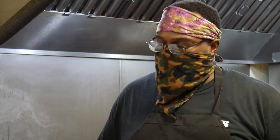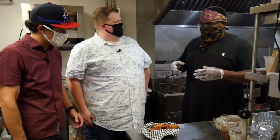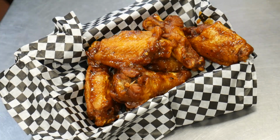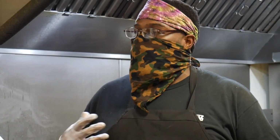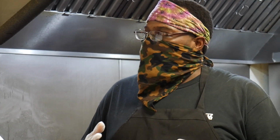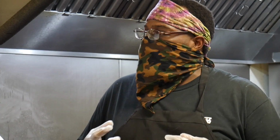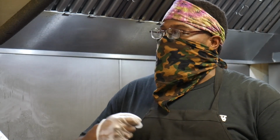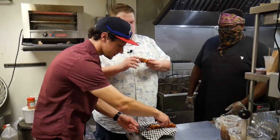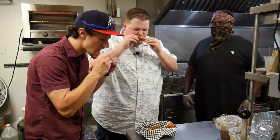There's sesame seed oil. I infused a little bit of butter and honey into the mix to also bring out the flavor. And I also used some umami, which is a Japanese seasoning. It's like a real rich, almost beefy flavor. And it mixes good when you're making a nice sauce like that. Tell me what you think, man.